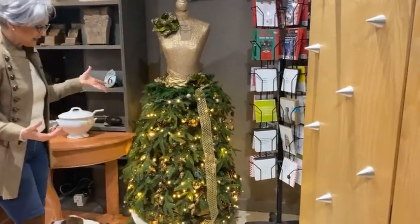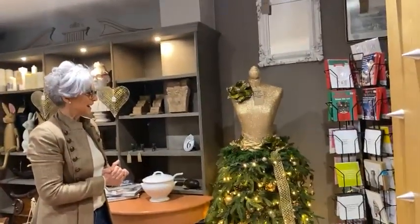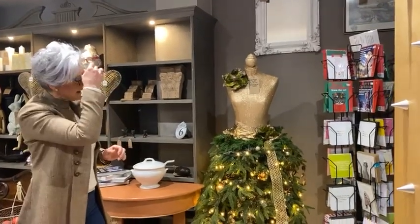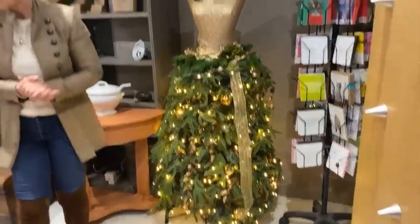If nobody buys her in the next week, she will be wrapped in cling film, and she will be going into the cellar again. So, yes, if somebody wants a really lovely Christmas lady, and includes the lights, she is available.